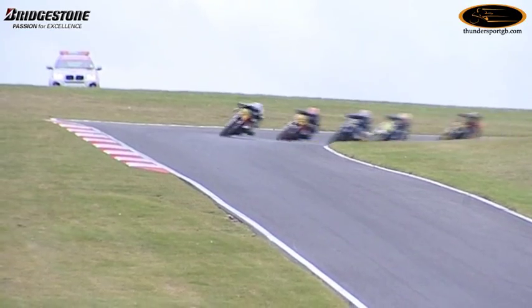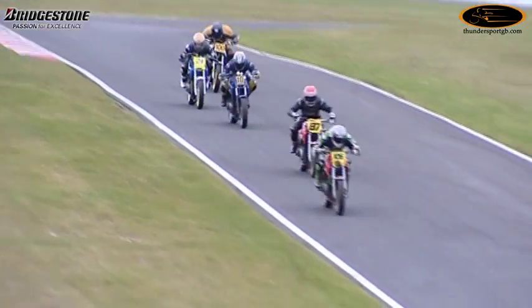Ludgate goes up the inside of Shillings now, so Ludgate's the man chasing for the championship in 2nd overall, moves up to 3rd in this race. And he's even making a move now on Clark. Is he into the gooseneck? That would be brave. No, it doesn't happen.